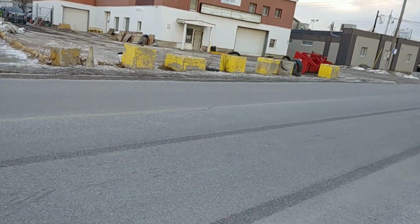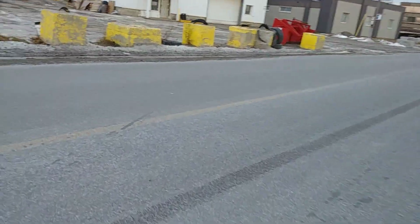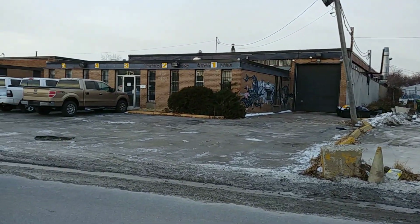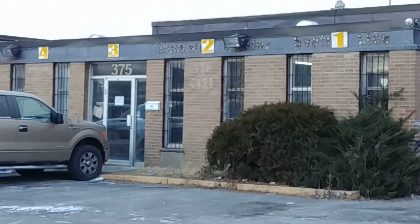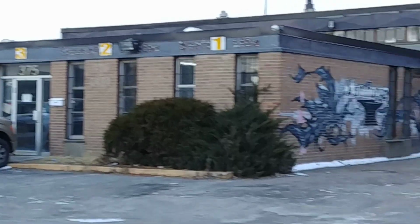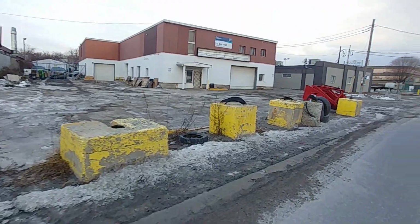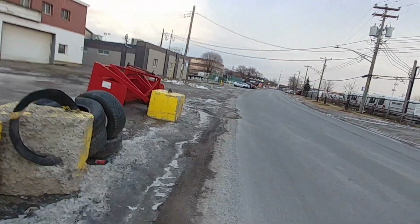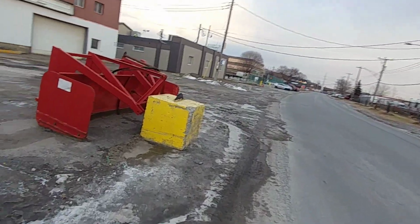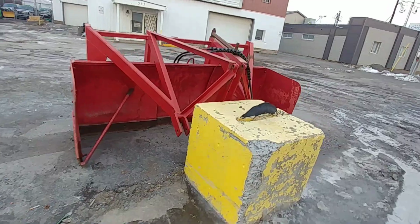So we'll go back to the other side here. Now you can see this building here. I think there was another company there at one point. You could see that writing there on the wall. And it's cold out, that's why the camera's having a hard time focusing and it's kind of slow zooming in. Looks like some kind of snowplow piece.